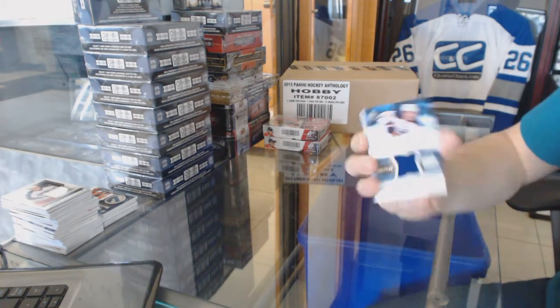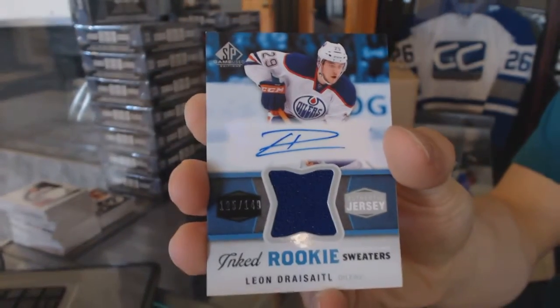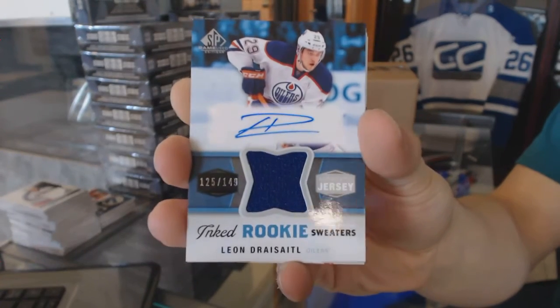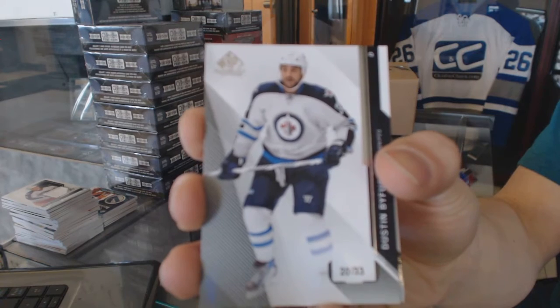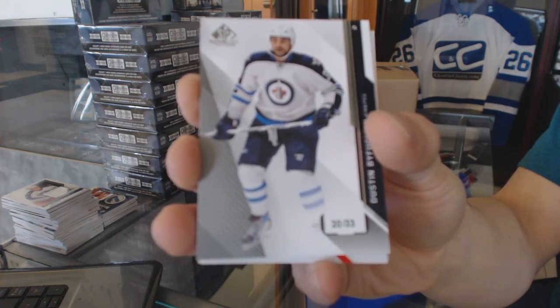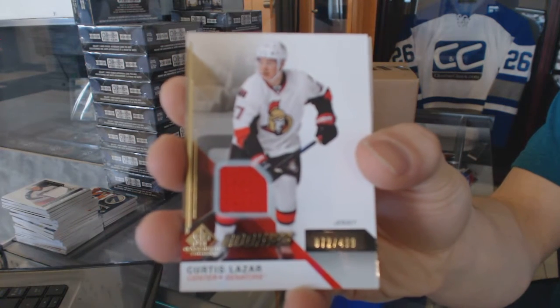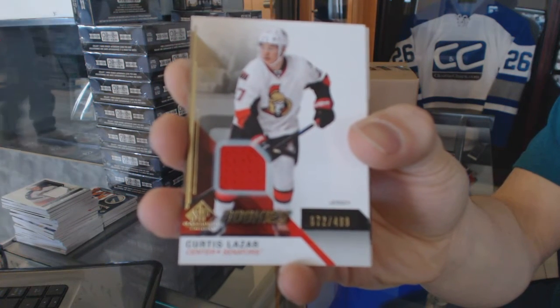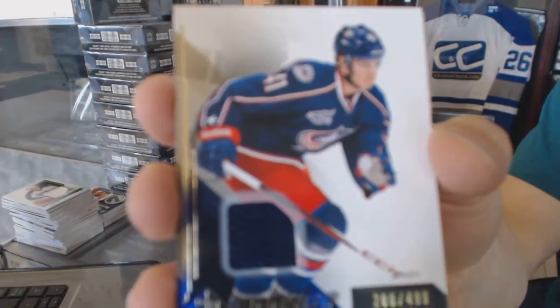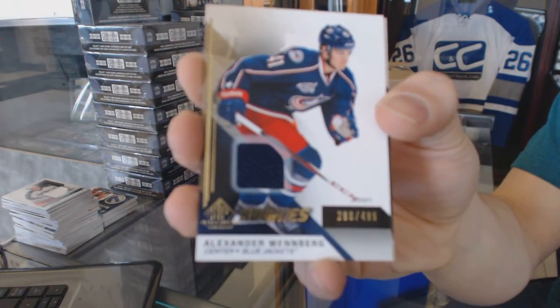Inked rookie sweaters numbered to 149 for the Edmonton Oilers, Leon Draisaitl. We've got a base card, number 20 of 33 for the Winnipeg Jets, Dustin Byfuglien. Rookie jersey numbered to 499 for the Ottawa Senators, Curtis Lazar. Rookie jersey numbered to 499 for the Columbus Blue Jackets, Alexander Wennberg.